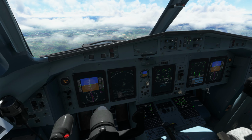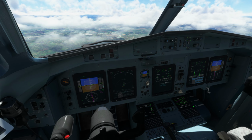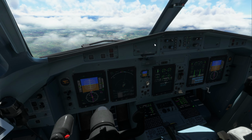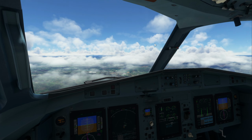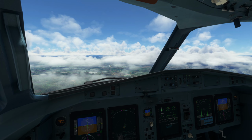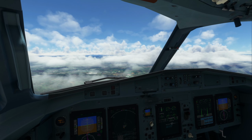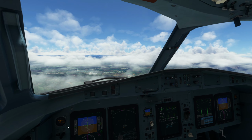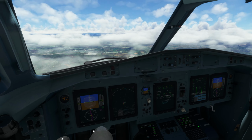Let's get our descent checklist up. We've already set our altimeter. We haven't crossed 10,000 feet yet, so I'm going to leave that as is. But the landing light's supposed to come on. Seatbelt signs and notice device signs are on. Cabin pressure is good, and as for the approach as well, we've already set our localizer frequency of 110.7.